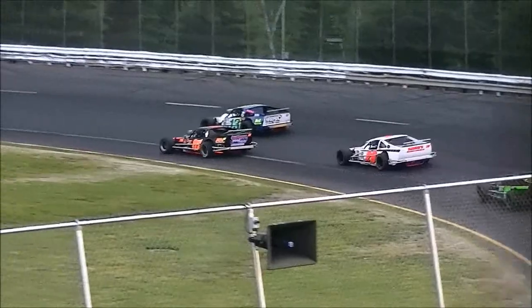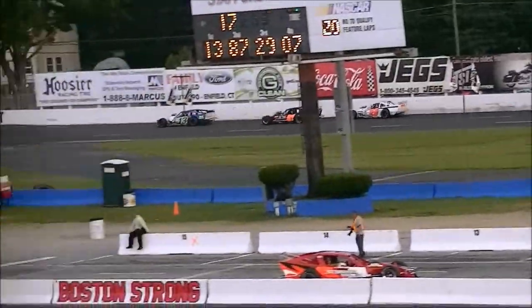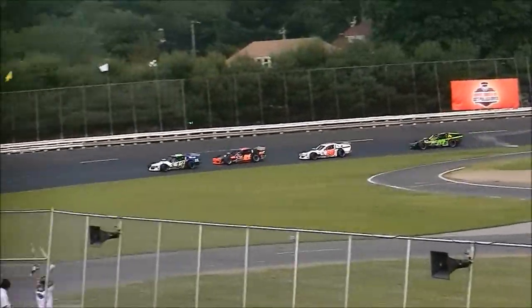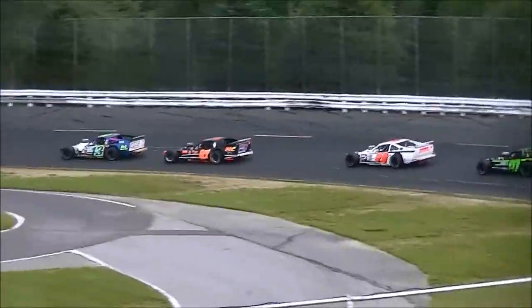Less than 3 laps to go. Outside line still with a slight advantage on turn number 2. He takes the lead. Look out, Marino is closing in. He's up on the back bumper. And Jay Goff is still running in 4th, but here comes Marino to peek at the bottom. 2 laps to go. Talbot still in command. Marino is still there in second.